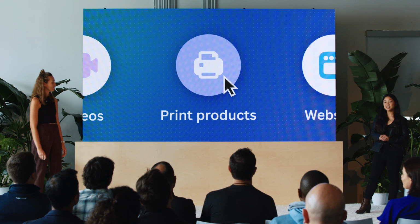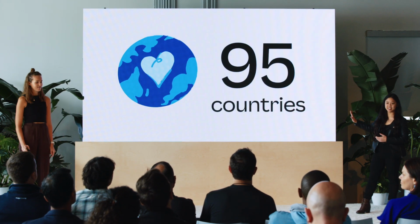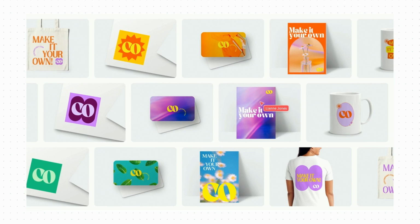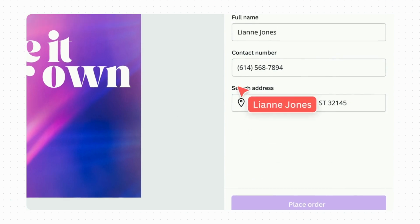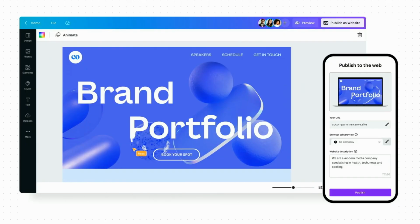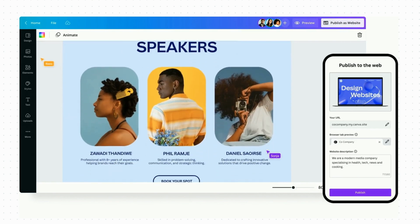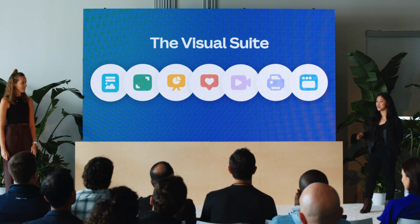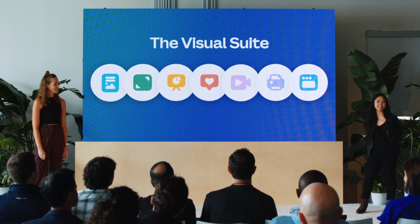Our print-on-demand service, originally launched in 2017, is now available in more than 95 countries. Canva Print allows our users to take their designs and their templates and turn them into 35 real-life products. Users can resize it into things like tote bags and flyers and get it delivered directly to their door. And last but not least, Canva's Website Builder. It's a super simple way to build beautiful and interactive websites for any device. And they're responsive too. The building experience combines everything users already know and love about Canva. So there you have it, a quick tour of the 7 products that make up Canva's Visual Suite, all available right here in Canva's editor.